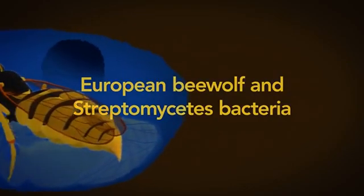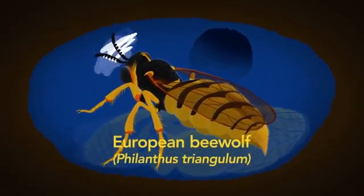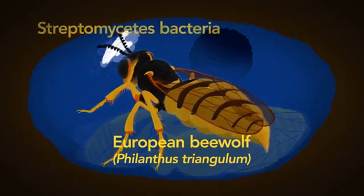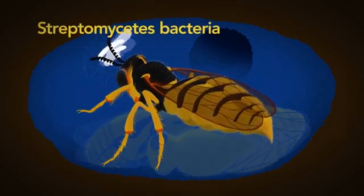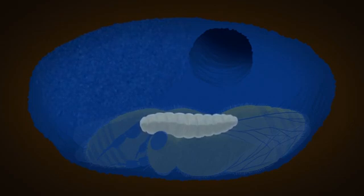Before the female European bee wolf lays her eggs, she smears a layer of bacteria on the ceiling of her warm, damp, underground brood chamber. These bacteria, which she grows on her antennae, make a cocktail of antimicrobial chemicals that will protect her young offspring. The wasp larva will live underground, alone and immobile for up to 9 months. The bacteria left by its mother will repel the harmful fungi and bacteria that live in the soil nearby.